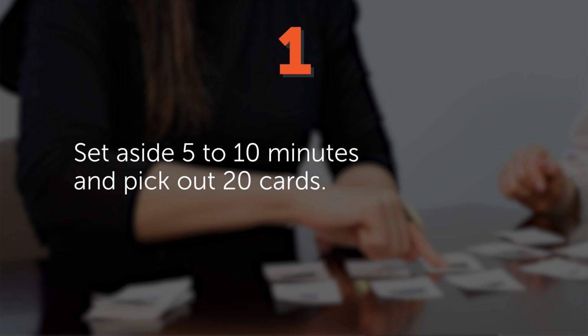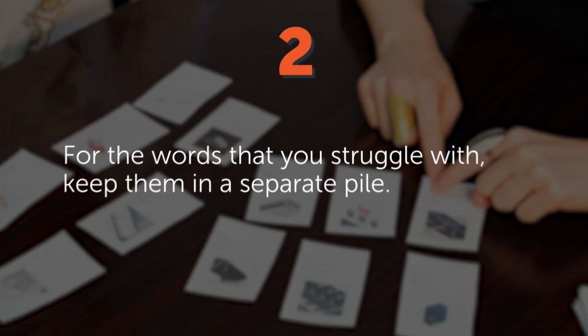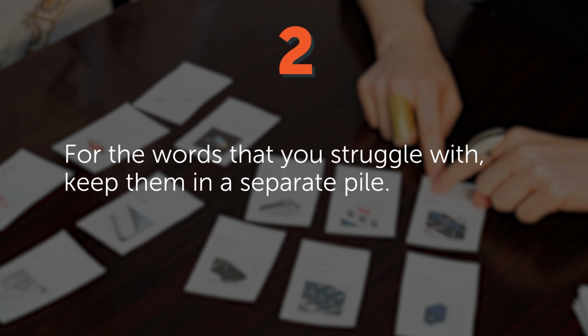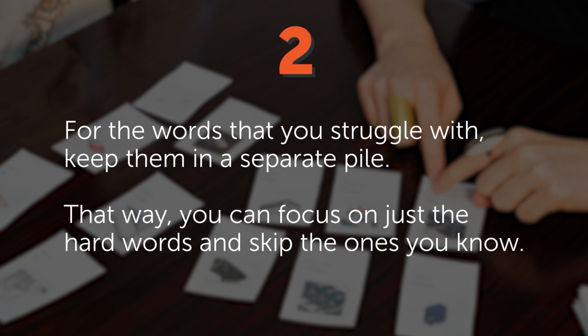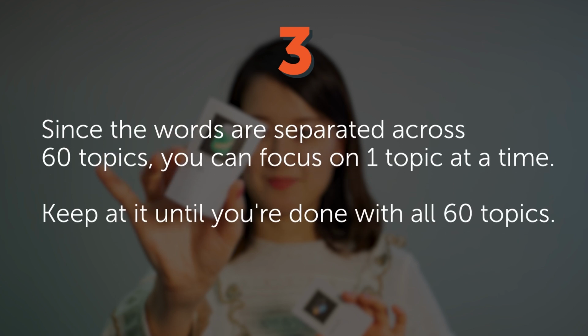Set aside 5 to 10 minutes and pick out 20 cards. Spend the first half reviewing the cards and the second half testing yourself on the meanings. 2. For the words that you struggle with, keep them in a separate pile. That way, you can focus on just the hard words and skip the ones you know. 3. Since the words are separated across 60 topics, you can focus on 1 topic at a time and keep at it until you're done with all 60 topics.